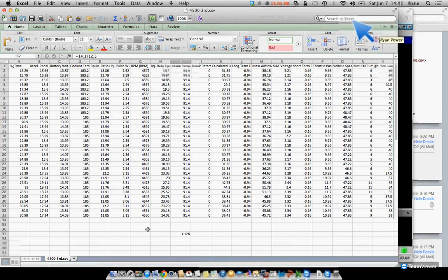What I recommend you guys do is make yourself a little matrix, I usually just end up using a Post-it note. It'll look like this: RPM, load, mass airflow, actual AFR, target AFR, difference.